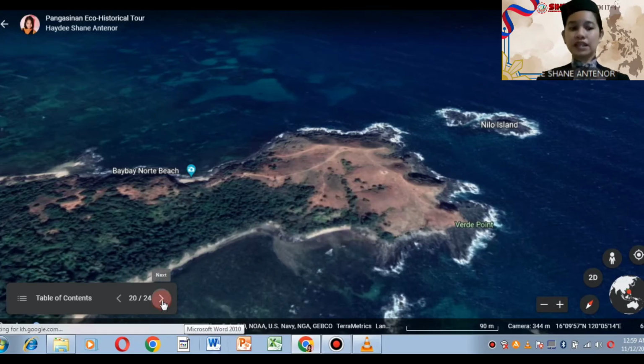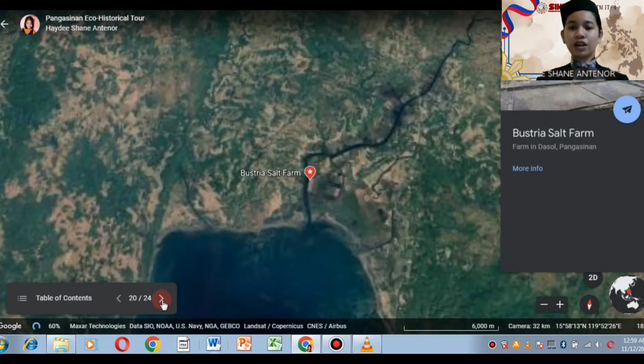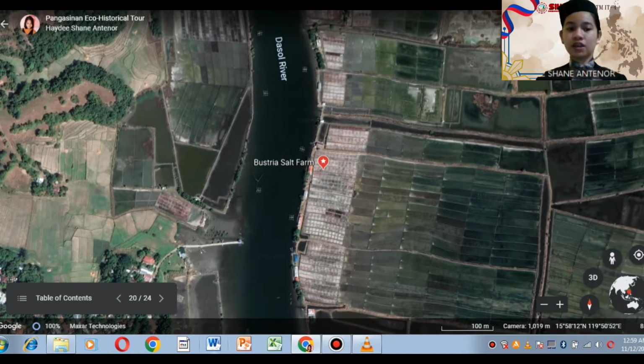Going on with a distance of 50.8 kilometers from Bagbag Beach. Welcome to the Busteria Salt Farm. It is owned by the Busteria family, one of the largest fields that is also the closest to the river's mouth. As you can see here in the map, this is the Salt River and this is their farm.